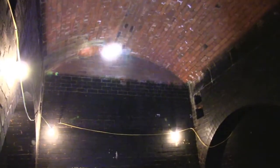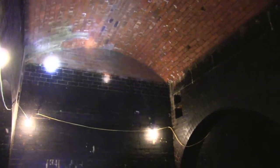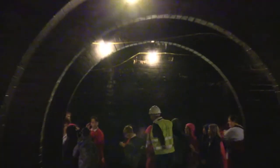Normally, this was full right to the top. You can see the top water level. Can you see where it stops being dark? That's it, someone's pointed the light. That's how full it was, right to the top. And it was built 130 years ago, in 1883, to serve Leyland.